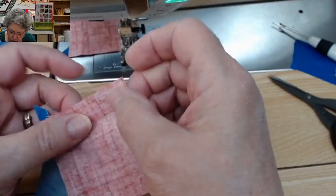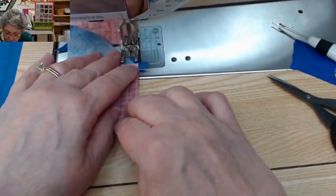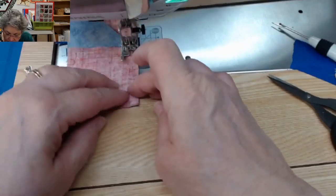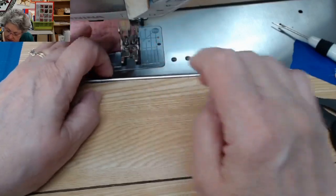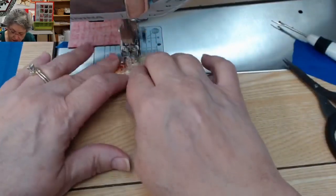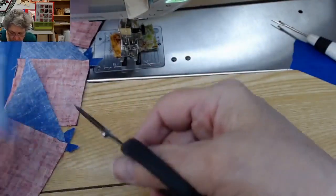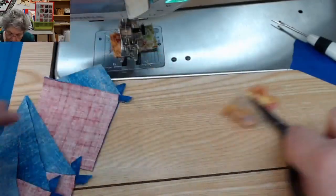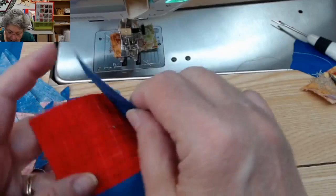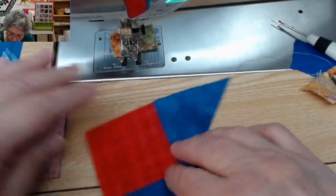When you're doing your set, you want to check it before you stitch all 4 of them, because if you get it wrong, you get it wrong 4 times and then you're redoing. The only thing I can say about that is if you sew, you also have to learn how to rip out, because you know it happens. So now I have 2 of my triangles on. I have my smaller triangles on.